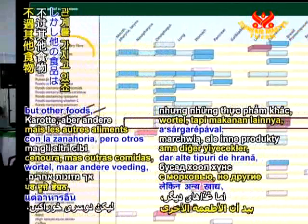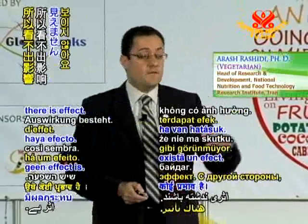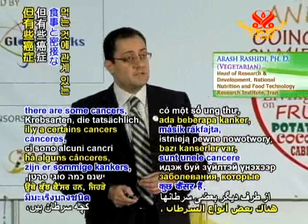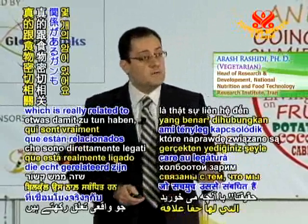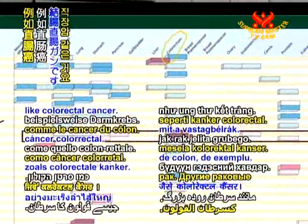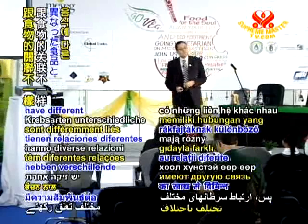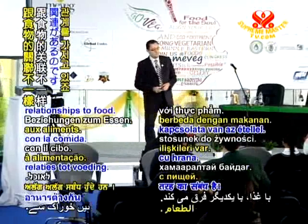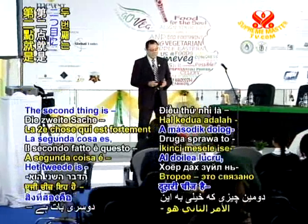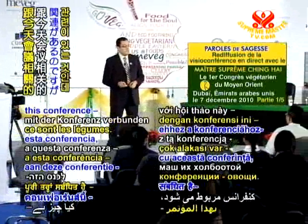But other foods do not have any effect. It doesn't seem that there is an effect. From the other side, there are some cancers which are really related to what you eat, like colorectal cancer. So, different cancers have different relationships to food. The second thing is what is very related to this conference.